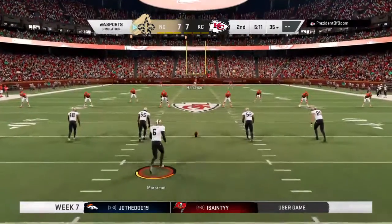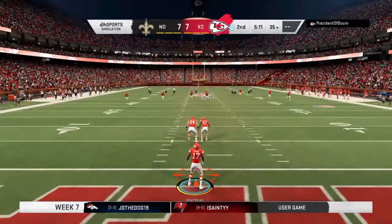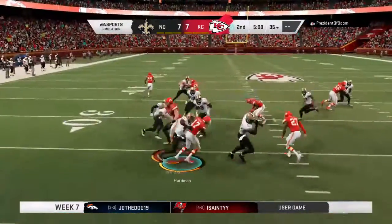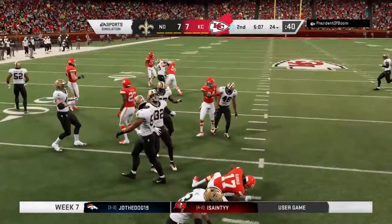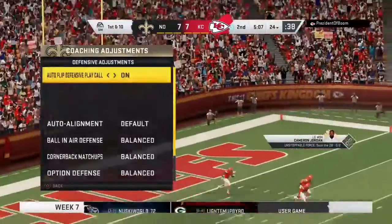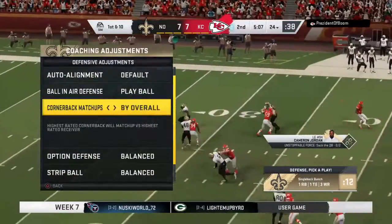Each team's had it. Each team has scored. 7-7 here as the kick's away. This will be taken in at the 1. They'll bring it back to just about the 25. Call it the 24-yard line. The Chiefs take over 1st and 10 at their own 24-yard line.